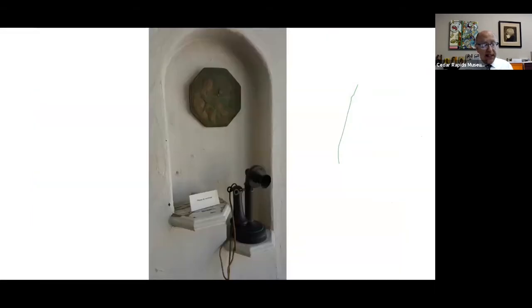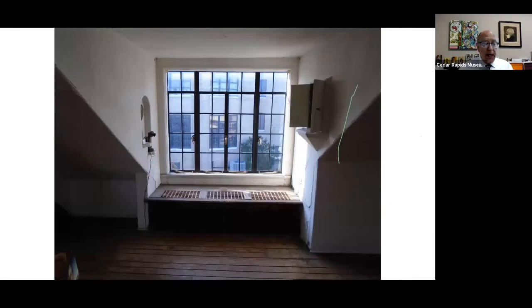The telephone stand on two levels, since one of them liked to stand when talking while the other liked to sit. The north windows, where hay used to come in from the alley. A window box seat covers the radiator that was installed during Wood's time.